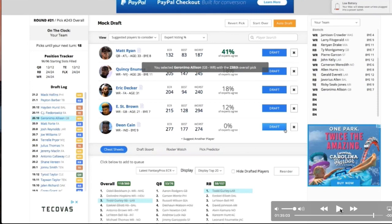We're mocking up a deeper bench league here so we can figure out where we need to place a Deion Kane and a Geronimo Allison. And we figured it out. I'd much rather have Deion Kane than not have Deion Kane, and sprinkle in a little rookie, a little youth. The difference between Matt Ryan and Ben Roethlisberger and Alex Smith and Blake Bortles is not Deion Kane. I need Deion Kane in my life.